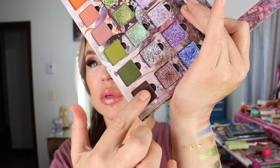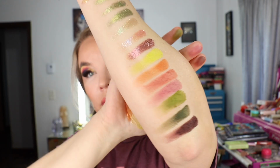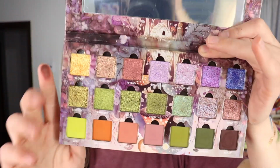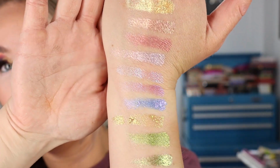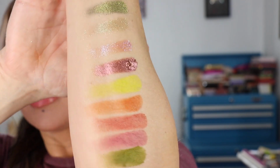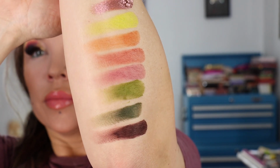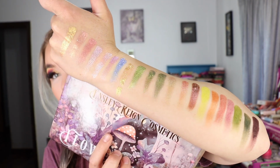And then this last one. Let me do a quick zoom in of the swatches on this guy as well. So here is a bit of a close-up. And that guy again is the Flower Moon palette.